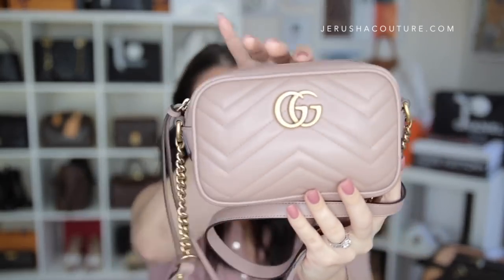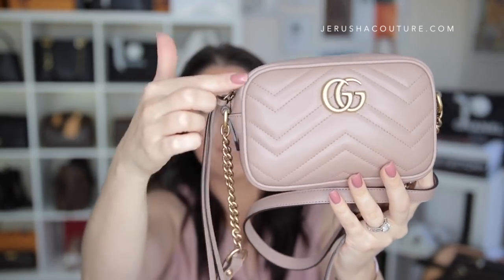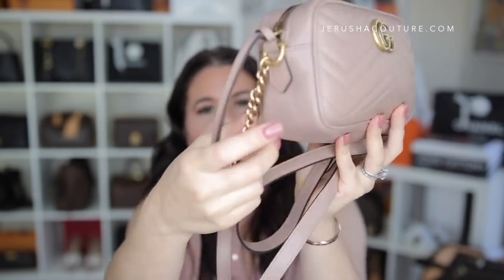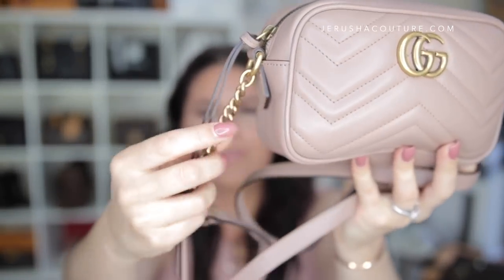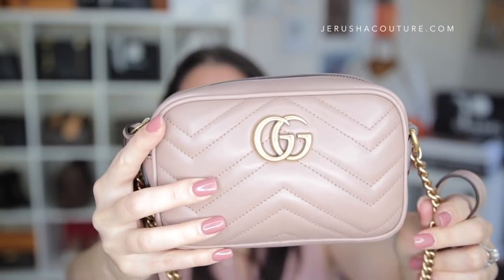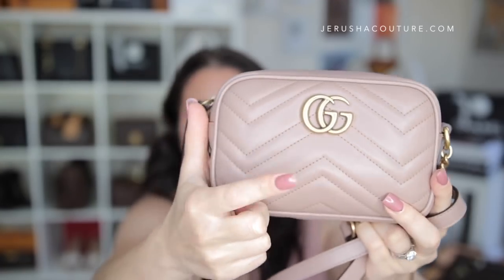Measurements of this bag I only have in centimeters. It is 18 in width, 12 centimeters in height and 6 centimeters in depth. It features beautiful aged gold hardware, and I think this is such a nice touch against this color. This color in the Super Mini is so hot right now. Everybody is after that bag. Oh my goodness.